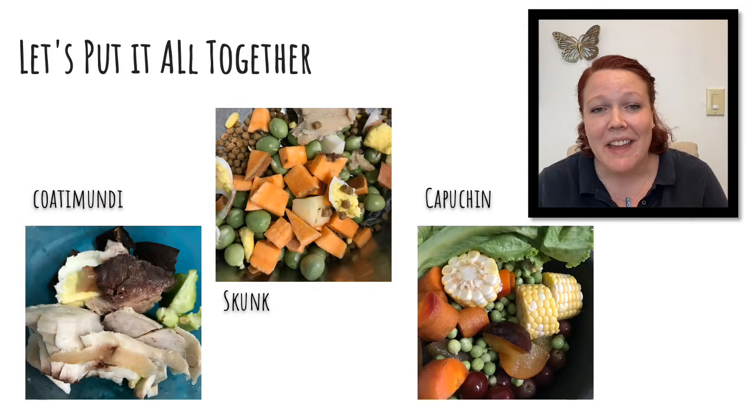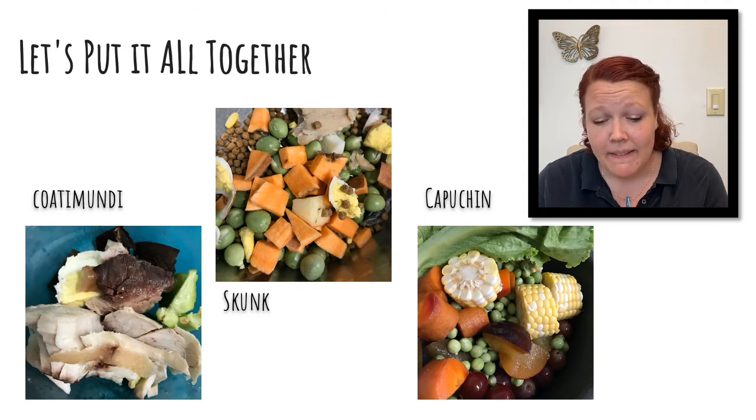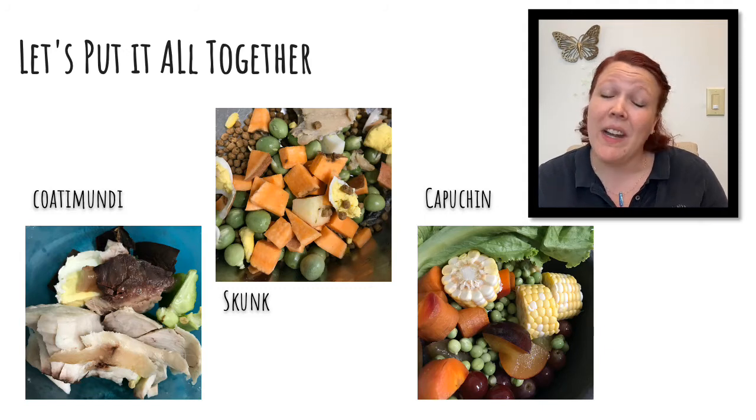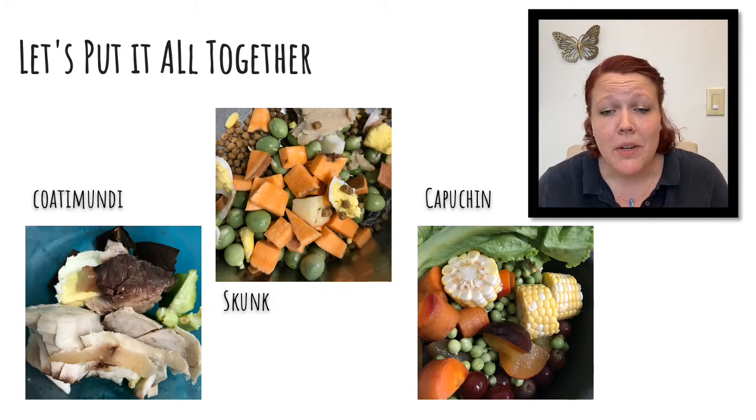Now we're going to put it all together and show you guys what typical diets usually look like. On screen we have the quaddy diet, a skunk diet, and a capuchin diet. At our facility, I don't actually make the diets. A lot of facilities have full-time commissary staff that make diets, but at our facility we have our zookeepers make diets. So these were made by all of their keepers.